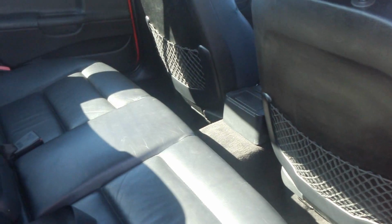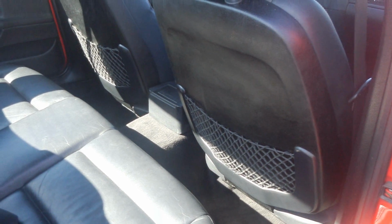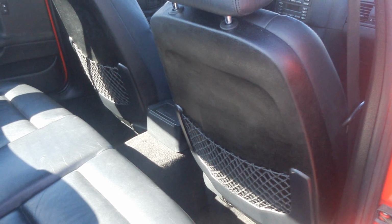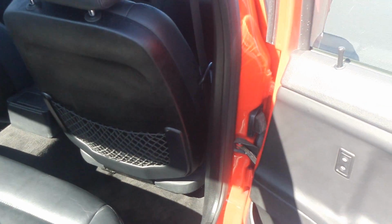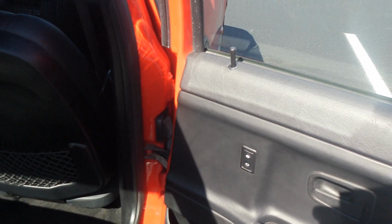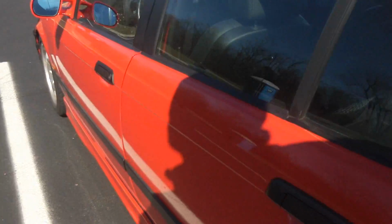The back seats are pretty much unmolested, not a lot going on here. I did pull the floor mats out of the back, and I probably should put those back in. I ordered a brand new set of M3 floor mats. Nobody's ever cleaned the door jambs in this car before, so to anybody else it probably doesn't matter, but I'm going to have to go at it with a fine-tooth comb and get those so you can eat out of them.